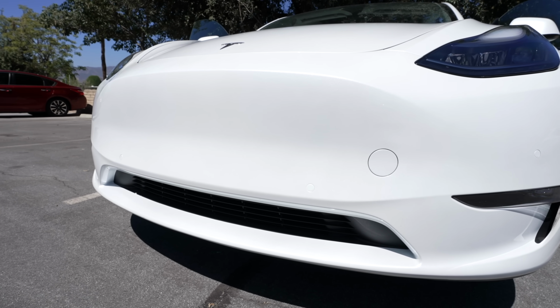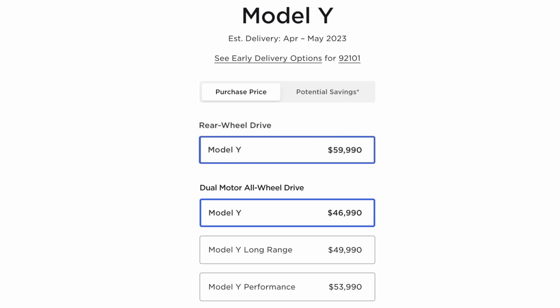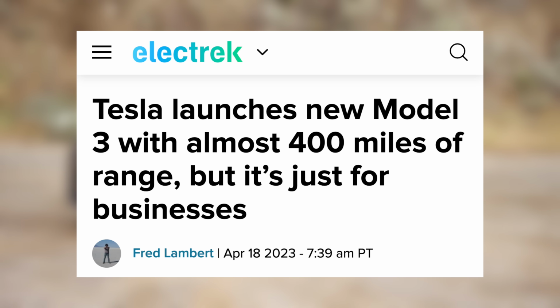If they were to bring this to the US, which may prove pretty easy, then they'd have rear-wheel drive standard range somewhere around $43,000, all-wheel drive long range, and then performance. Maybe they could eventually get a single motor standard range Model Y to come in at the originally announced price under $40,000 as well. Interestingly, this comes at the same time that Tesla is introducing the long-range rear-wheel drive Model 3 for businesses in the UK.